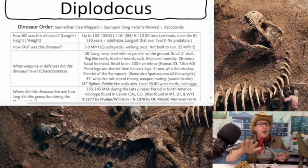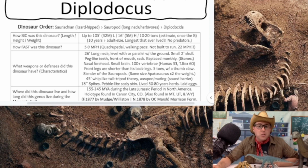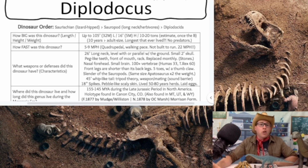Now, those don't fossilize very well. They're not made out of bone. They're made out of keratin, like I mentioned. So the reason we believe that maybe our Diplodocus had those spikes is because they found skin impressions, and impressions of the spikes in the fossil record is how paleontologists first found those spikes of our Diplodocus.